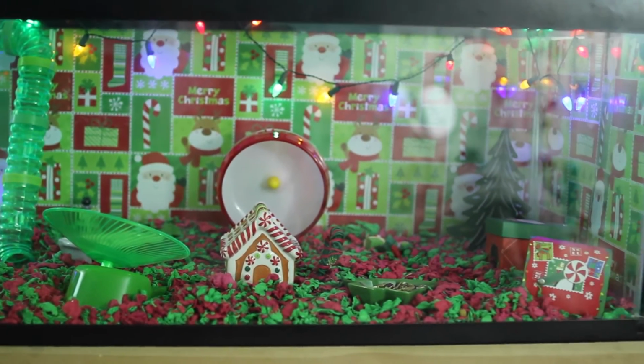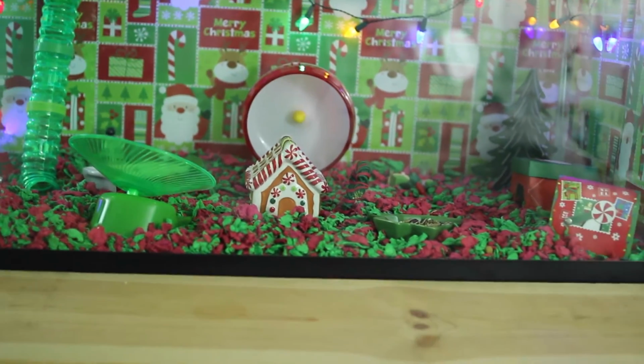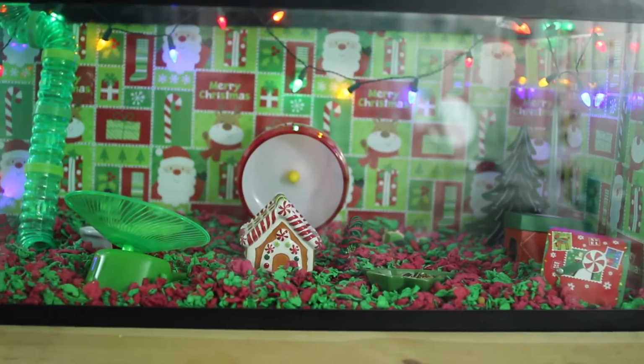All right, I think that is pretty much it for her Christmas cage. I'll give you a last little overview of it. I just love the little red and green festivity of it. I'm so happy for the holidays.